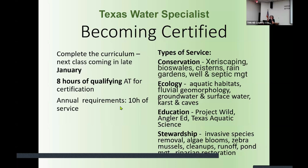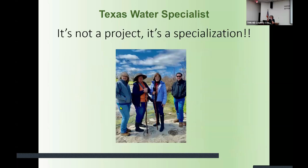For those folks out there in Edwards and Real who have no water, or at least it seems like they don't, I know there's caves out there, and caves are important. So all of these kinds of things are available to Texas Water Specialists to work on. And here's the last quick note on this. Texas Water Specialist is not a project. It's a specialization. It's all about learning. So just keep that in mind.